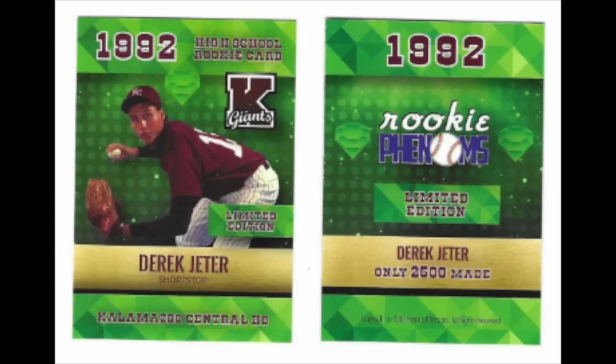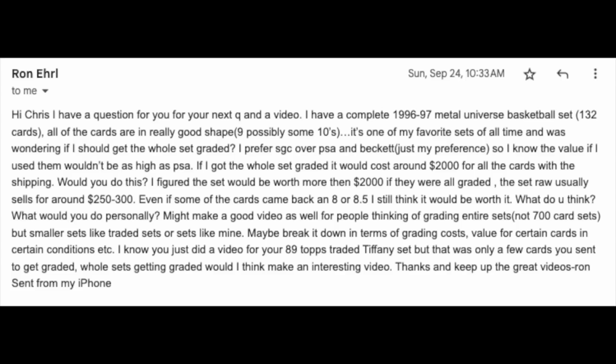This was sent by Ron, who wrote, I have a complete 1996 Metal Universe basketball set, 132 cards. All the cards are in really great shape, 9s, possibly some 10s. It's one of my favorite sets of all time, and I was wondering if I should get the whole set graded. I prefer SGC over PSA and Beckett, just my preference, so I know the value if I used them wouldn't be as high as PSA. If I got the whole set graded, it would cost around $2,000 for all the cards with the shipping. Would you do this? I figured the set would be worth more than the $2,000 if they were all graded.